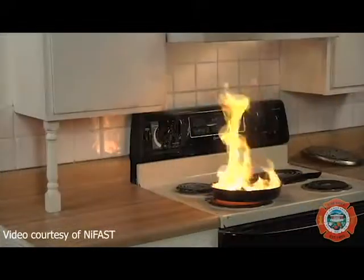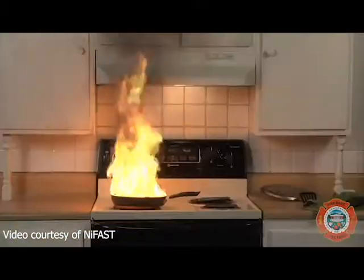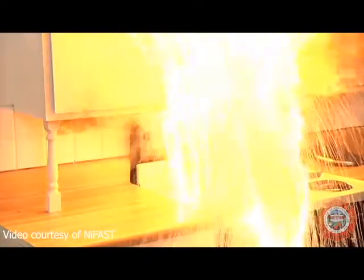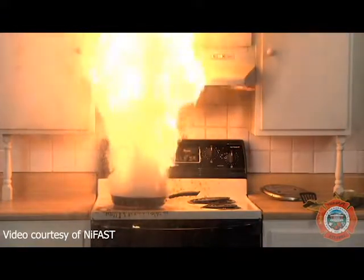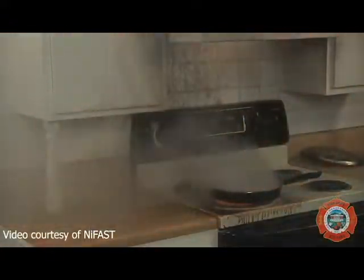Never pour water on a grease fire, and do not attempt to remove the pan. Many people think that taking the pan to the sink or outside will help. Normally in these situations, the fire becomes worse, fanning the flame and causing more fire spread.